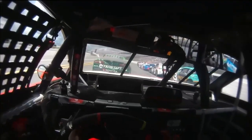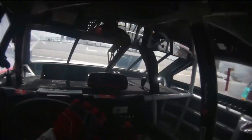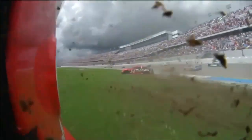Keep coming. Keep coming straight down pit road. All right.